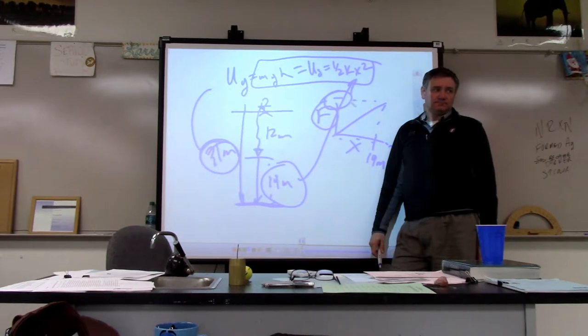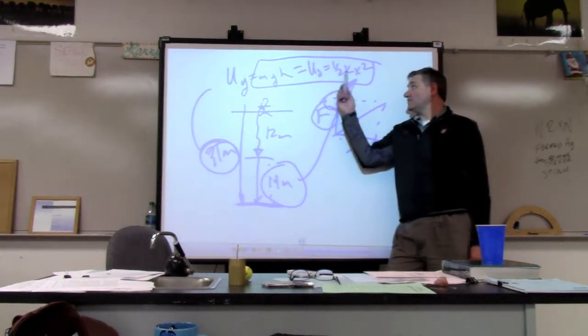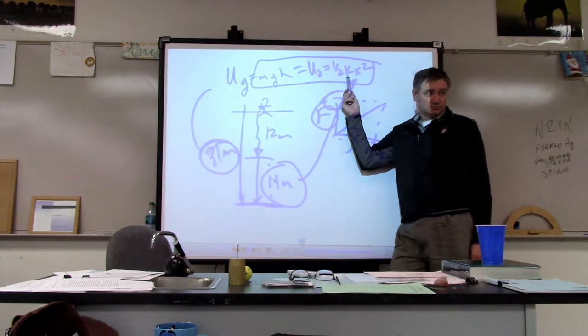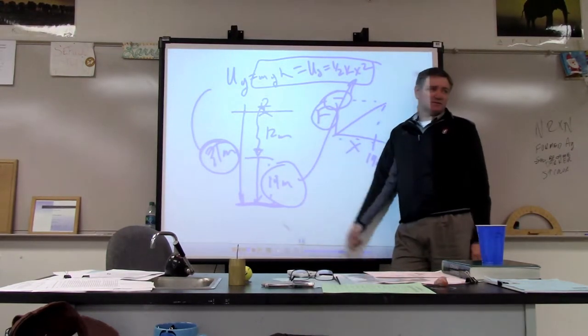Okay, so you use mgh equals 1/2 kx squared when? To get the value of k. Which is going to be the opposite of Us, of Ug at the bottom. Yeah, that's the amount of energy that's in the system.